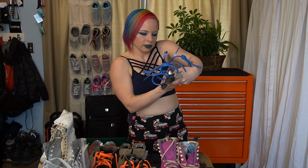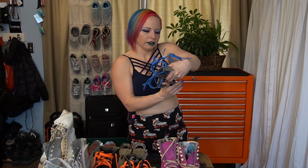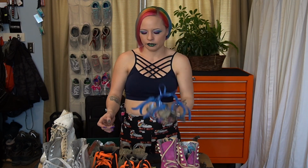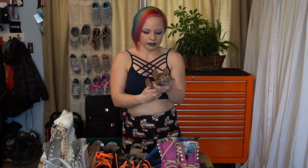These are Lange, L-A-N-G-E, made in Italy. So whatever that is, that's what these are. I just thought they were cool and they look cool. I think I found these at a thrift store. Metal wheels. At one point, I'm sure there were straps, so you use leather straps to strap them on your feet and get rolling. You can change the size.